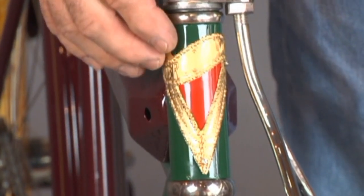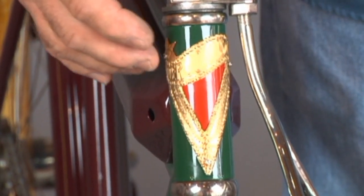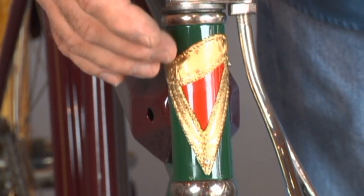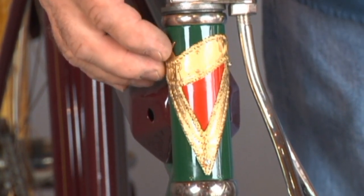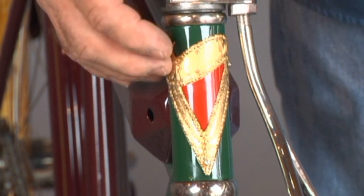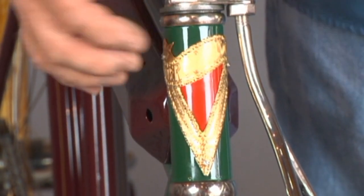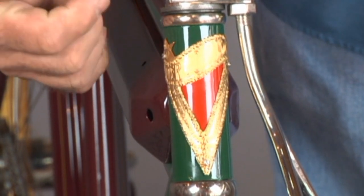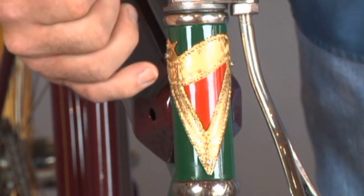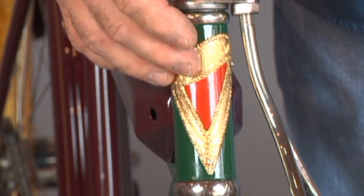Okay, in reference to the head badge, these would have come in several different finishes. All it is, it's a stamped piece of steel. This particular one has been brass plated to give it the gold appearance. It was also available as a nickel finish and or even a plain finish. This particular one I have not gotten around to filling in. Where it says Iver Johnson would have been filled in with paint color.